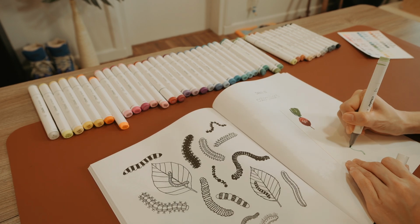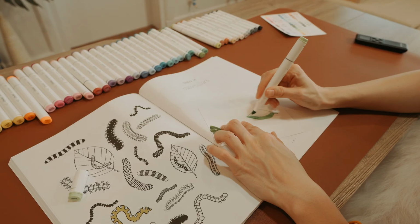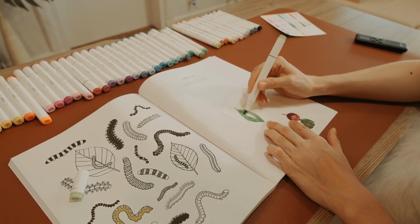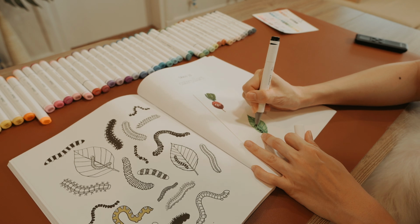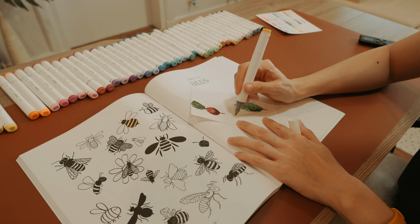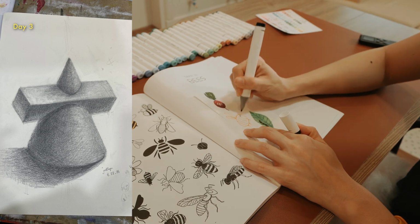By the second class, I'd say there was a little more improvement, although I still had a long way to go. In the third class, funnily enough, I was still feeling a little bit under the weather, and it actually worked to my advantage. I found that during my third class, I just didn't overthink it. I wasn't bothered with what should come first. I just went through the steps that they told me to go through, and I actually feel like I had the most amount of improvement. That's my art journey so far.